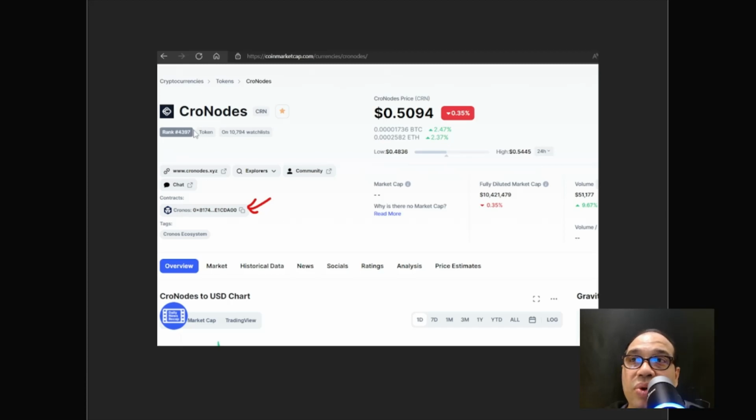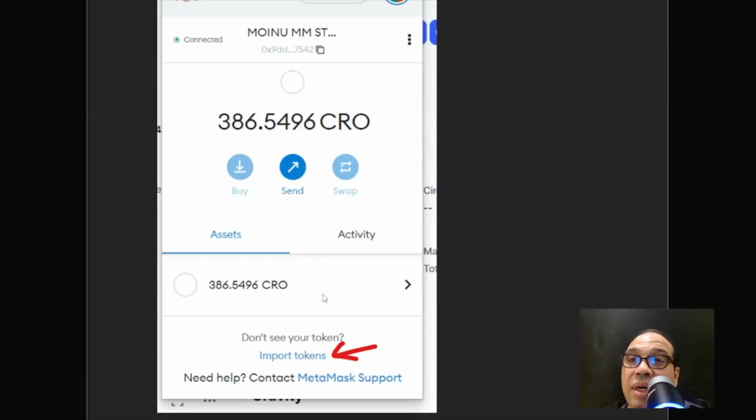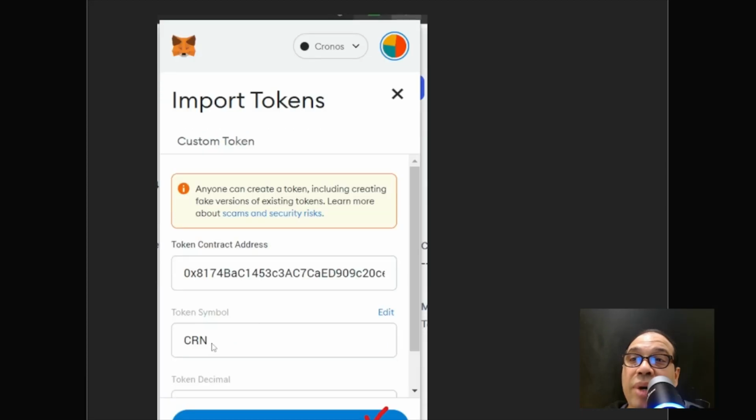So what we do is we go to CoinMarketCap, and then you copy this address. Copy the address, and now go to your MetaMask and go to import tokens. When you say import tokens, copy paste it, it will already come up as CRN. It will automatically fill it in, and then you press add custom token.